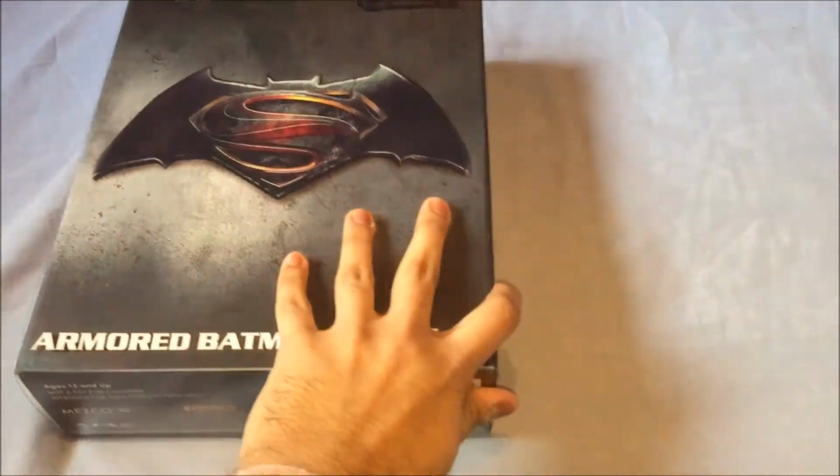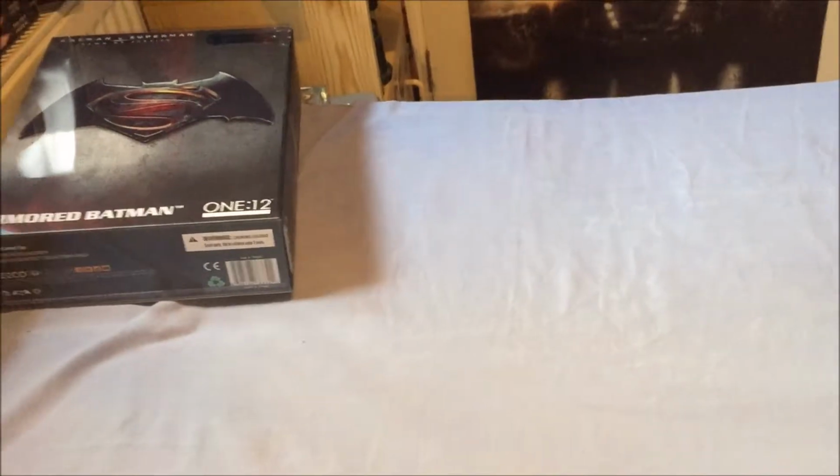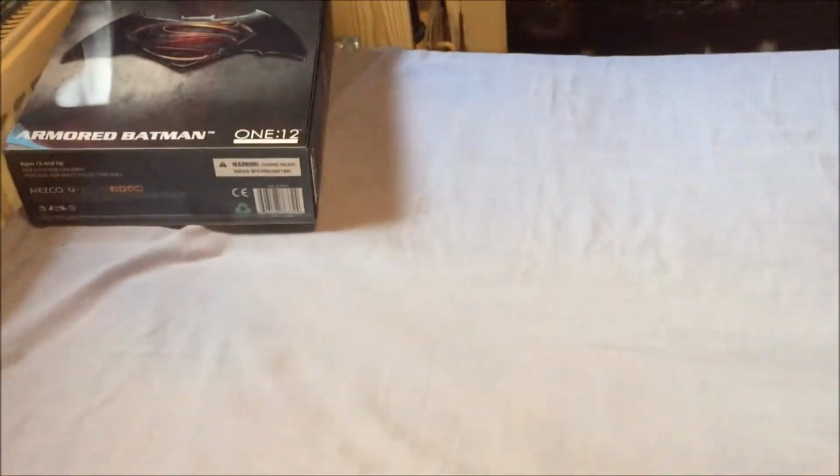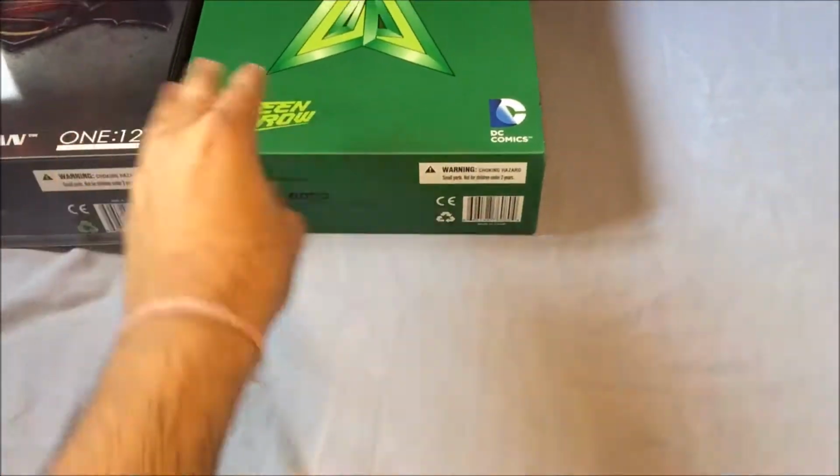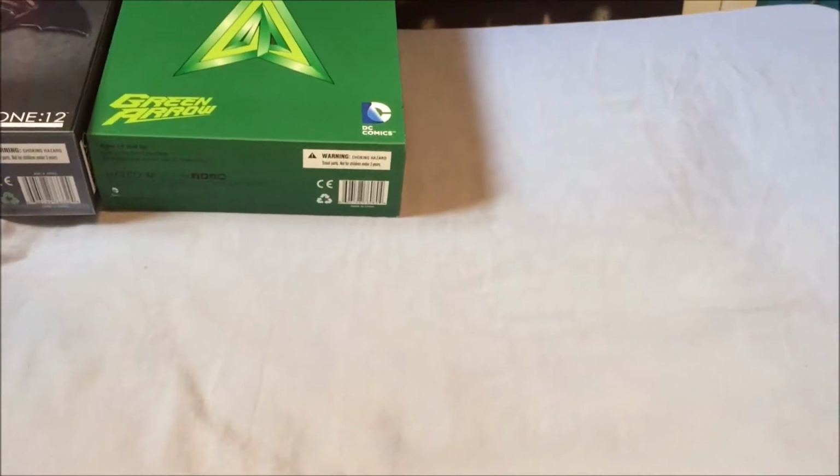The San Diego Comic Con Mezco exclusive armored Batman, just there. I'm going to put them all in the corner. You literally don't understand how many of these I have. The Mezco Green Arrow. I'm literally making as much room as I possibly can.